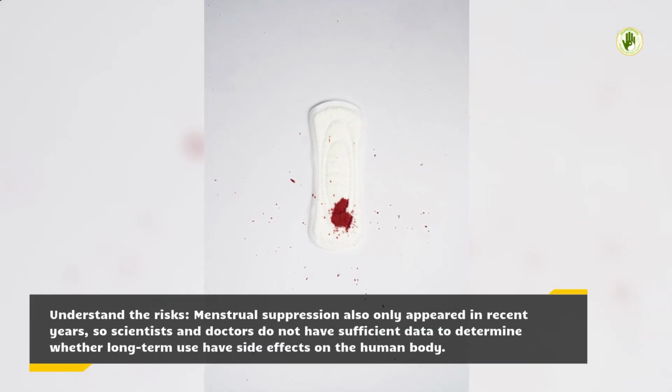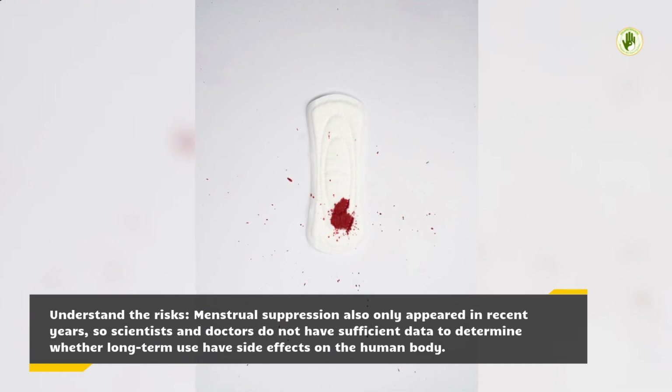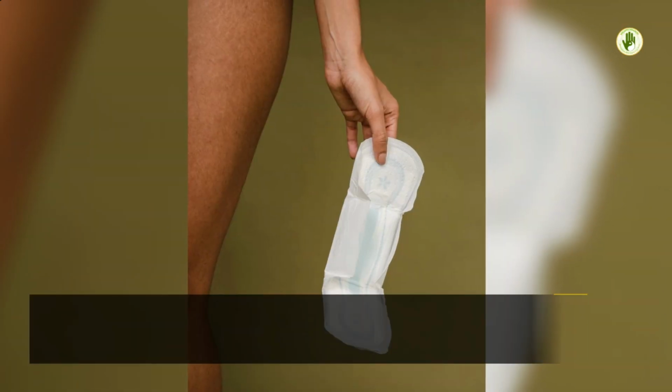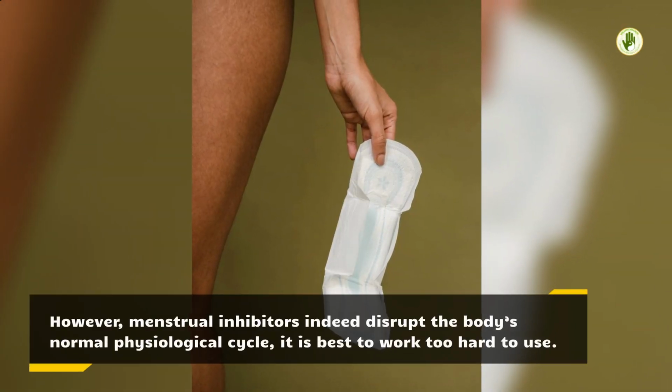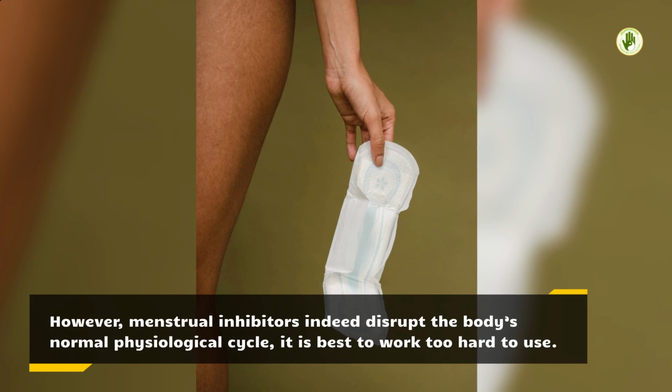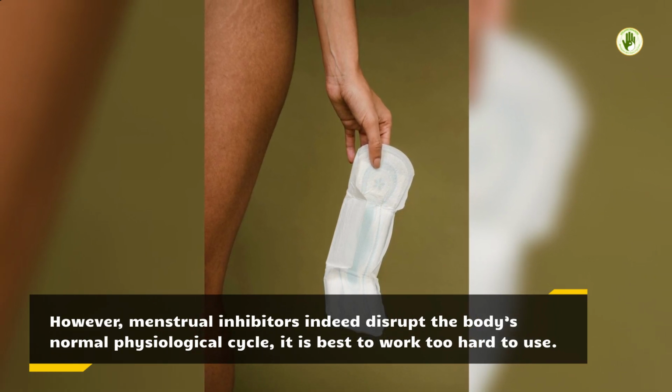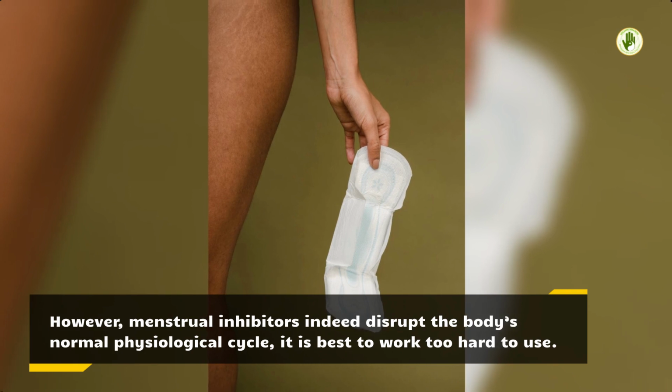Understand the risks. Menstrual suppression has only appeared in recent years, so scientists and doctors do not have sufficient data to determine whether long-term use has side effects on the human body. However, menstrual inhibitors do disrupt the body's normal physiological cycle. It is best not to use them too aggressively.